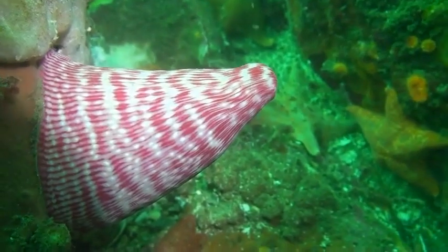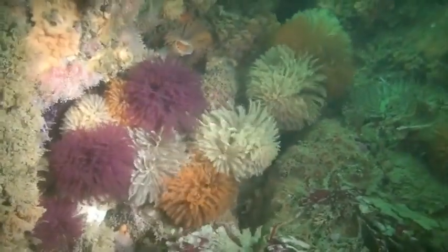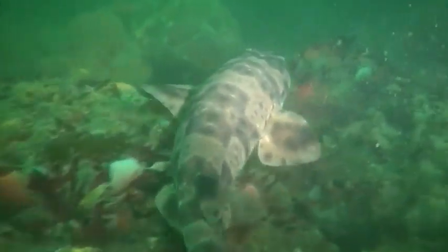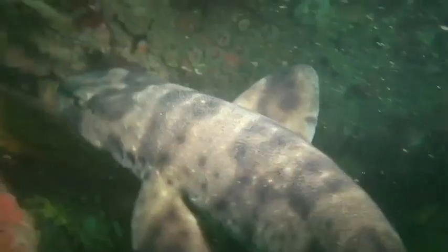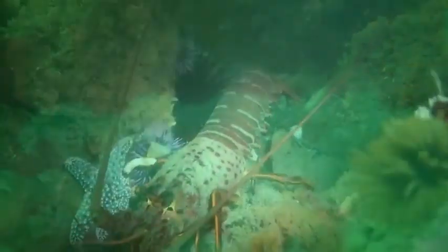Sue and I have dropped down off the kayak into complete darkness, turned on our lights facing a whole school of sharks. It's really, really a very profound feeling. It's just absolutely the most exciting thing I've ever done.